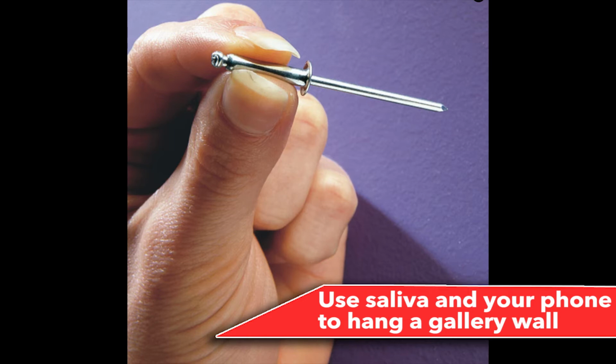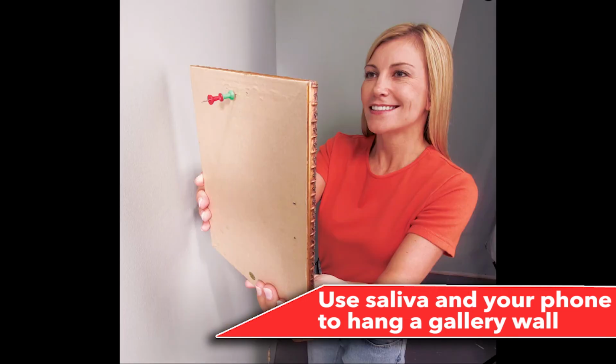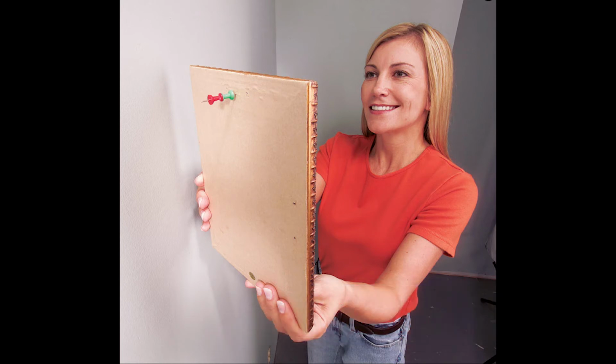And for picture frames, your phone can work like a small level or plumb bob. You can also download a level app, or your phone may already have a leveling app built into the operating system. You wouldn't want to build an addition with a phone level, but it can come in handy for little leveling tasks around the house.